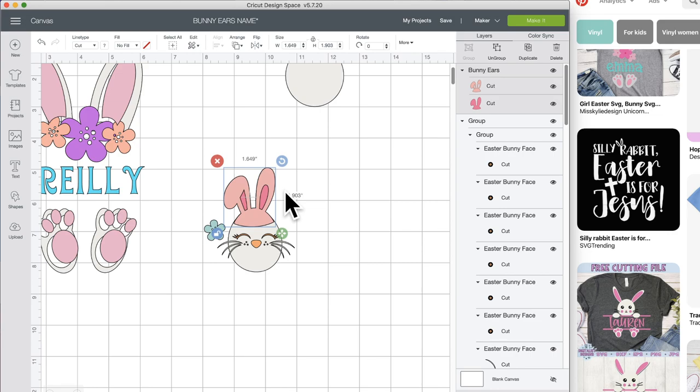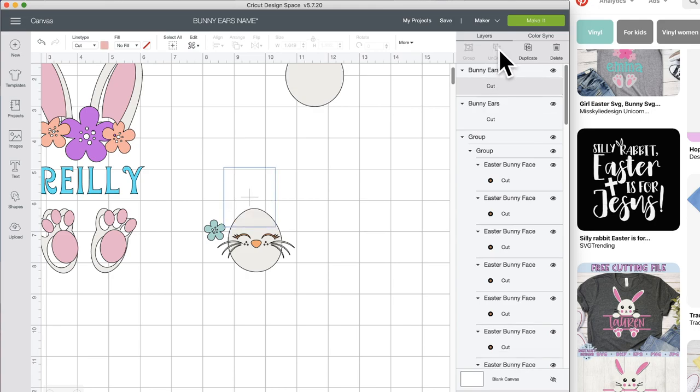Look, the way this is layered like that. We're going to have to weld this piece to this white piece. And I can't because it's grouped. We're going to ungroup this. So we're going to do this pink piece. I'm holding shift and I'm grabbing the head and I'm going to weld those together. There we go.